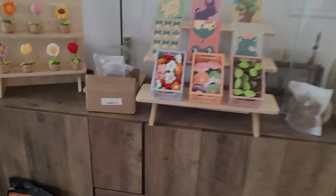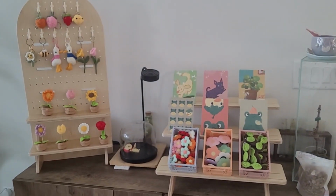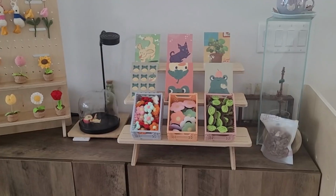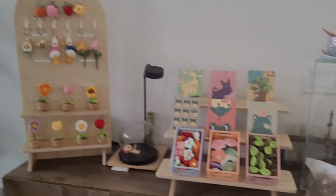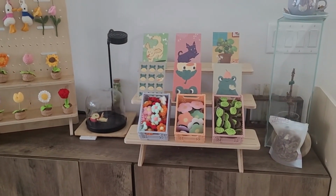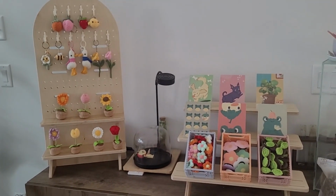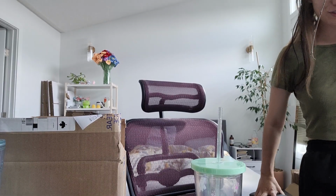But anyway, let me remove this. I mean, ignore him. I think this is actually. Oh, but now it's blocking the prints. Anyway, I think I like that better. Maybe. I don't know. What do you think? I don't know. This is so hard.